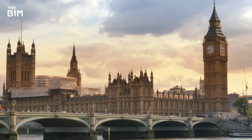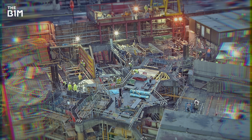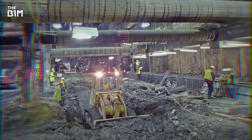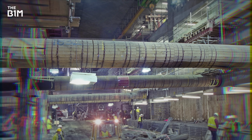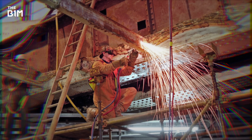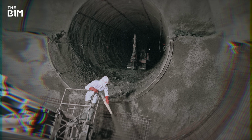And it's all because of this. The tube station under Westminster was in need of an overhaul, and that meant digging tunnels and expanding below the priceless and not entirely stable foundations of the Palace of Westminster. Working in an incredibly tight space, with Big Ben above them and the Thames mere metres away, the pressure on this team was through the roof.